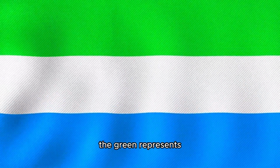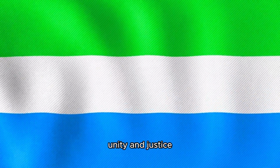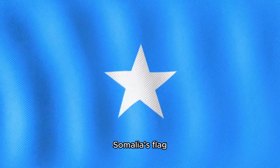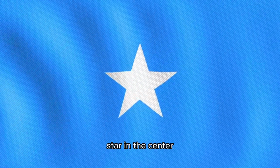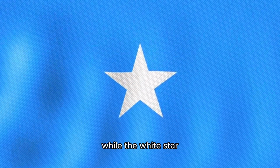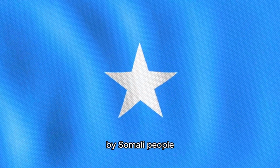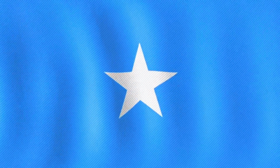The green represents the country's agriculture and natural resources, the white symbolizes unity and justice, and the blue stands for the sea and the harbor. Fascinating, isn't it? Somalia's flag consists of a light blue field with a white 5-pointed star in the center. The blue represents the sky and the ocean, while the white star symbolizes unity in the 5 regions inhabited by Somali people. Such a simple yet meaningful flag!